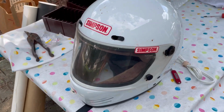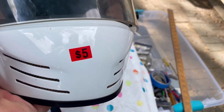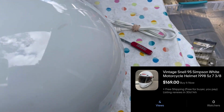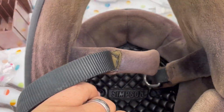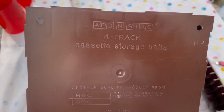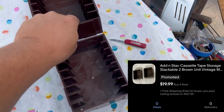So we got this bad boy. It was $5 marked down to half price. 7 3/4. That's good to know. 7 3/8 as the size. That feels pretty big for a helmet. Snell 95, and the inside foam is in good shape. Paid $2.50 for that.